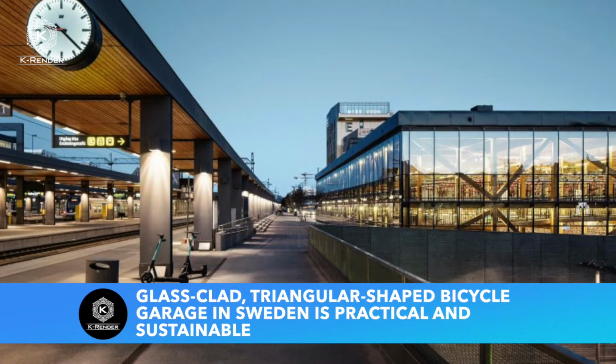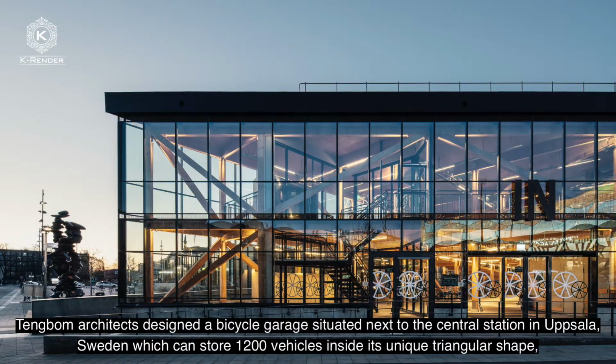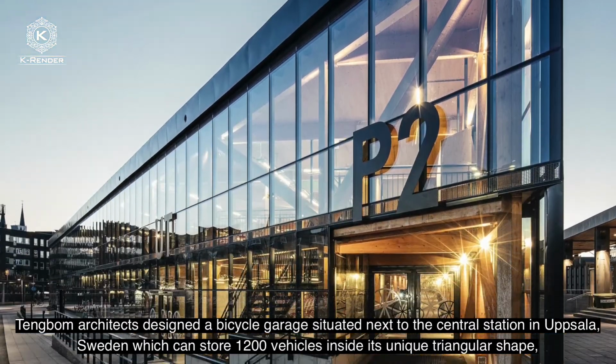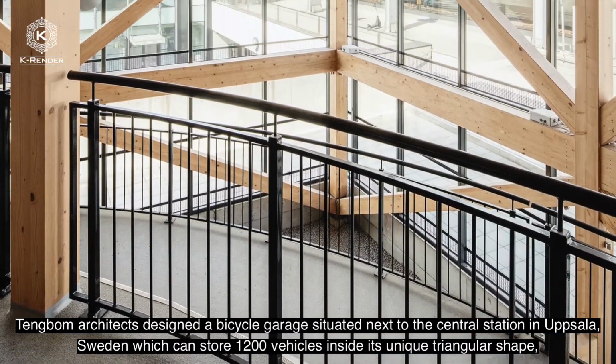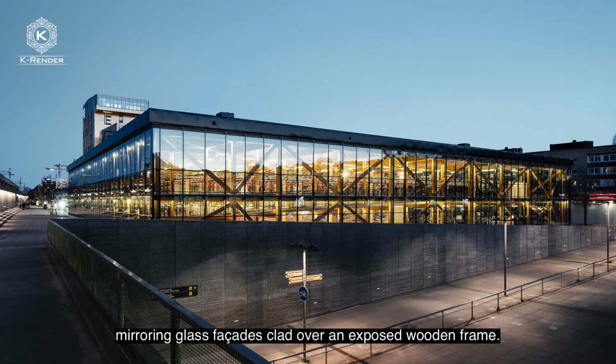GLASS-CLAD triangular-shaped bicycle garage in Sweden is practical and sustainable. Tangbom Architects designed a bicycle garage situated next to the central station in Uppsala, Sweden, which can store 1,200 vehicles inside its unique triangular shape, mirroring glass facades clad over an exposed wooden frame.